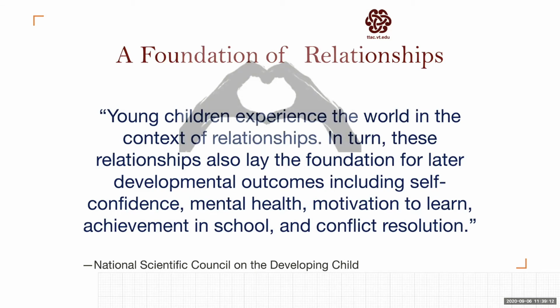Here's another great quote about relationships. Young children experience the world in the context of relationships. And in turn, these relationships also lay the foundation for later developmental outcomes, including self-confidence, mental health, motivation to learn, achievement in school, and conflict resolution.